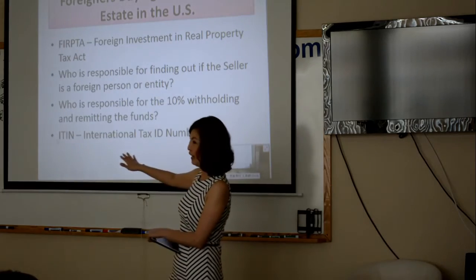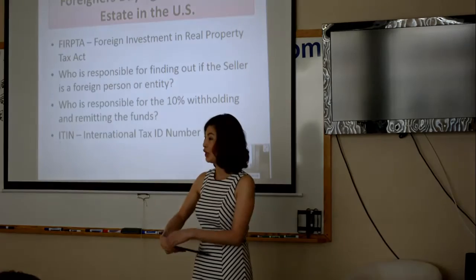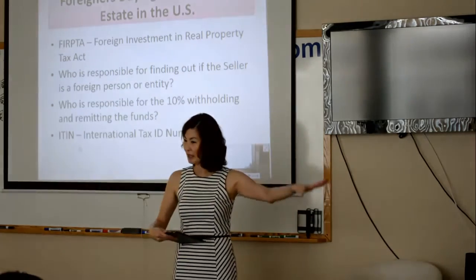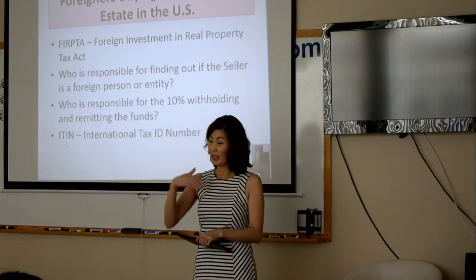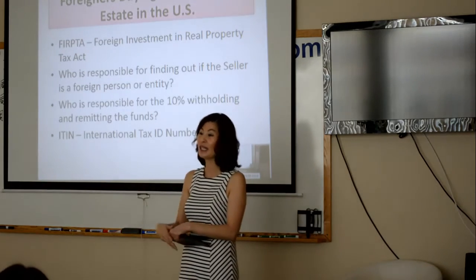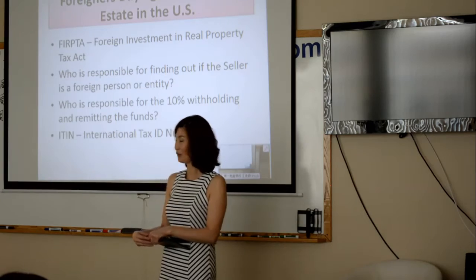However, I don't know what kind of problems they will have later because the money goes in and there's no tax ID number with it, right? And what I heard is sometimes they put it in a suspense account, and locating that could be a little bit more procedure before they can actually find it and apply it to the right person.